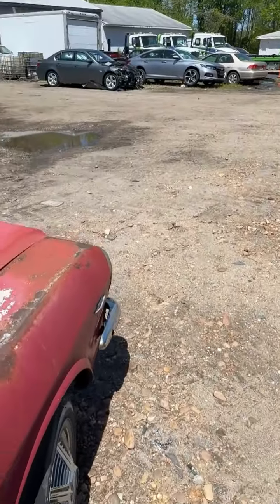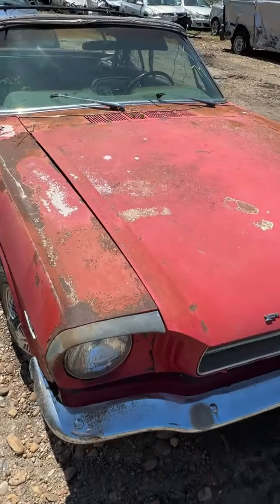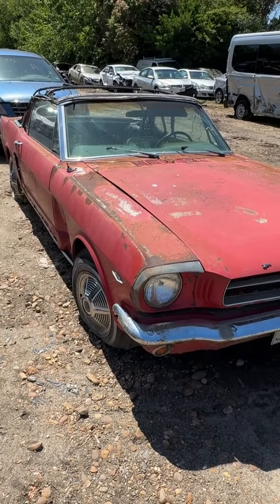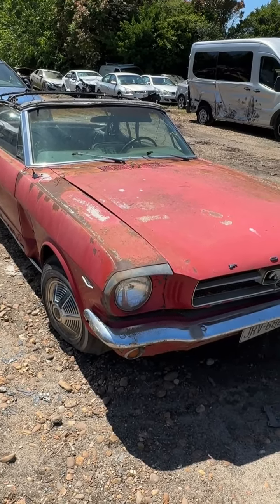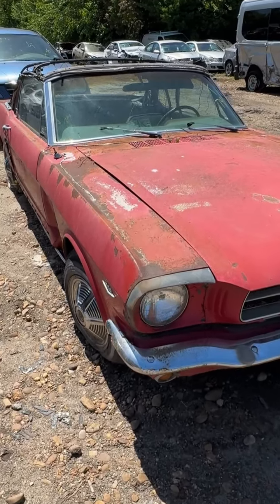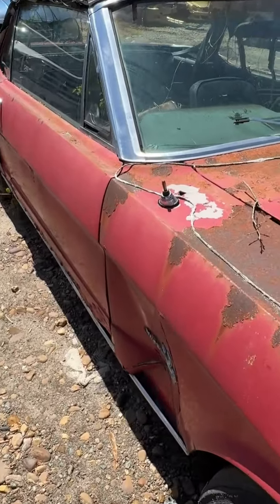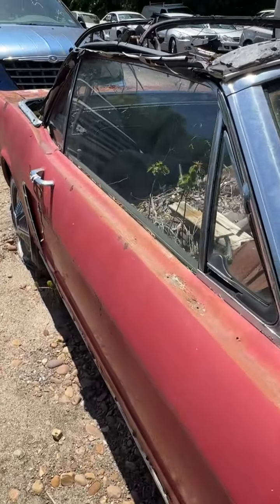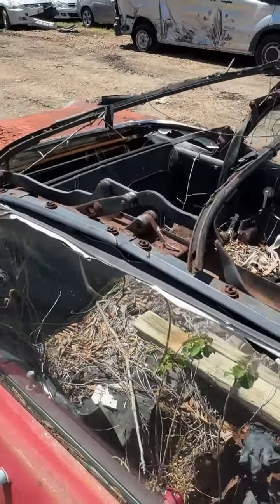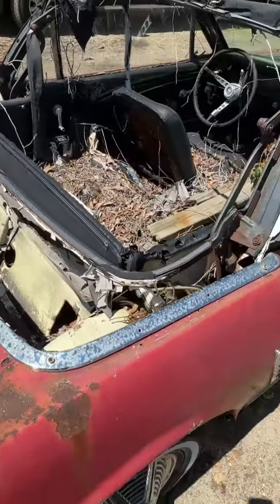All right, lot number 74 coming up, and this is going to be a 1965 Ford Mustang. Another project car that we have here today. Got the 289 engine in it. Got a ding right there in the front fender. I'll let you just take a look at it once again on the Mustang convertible.